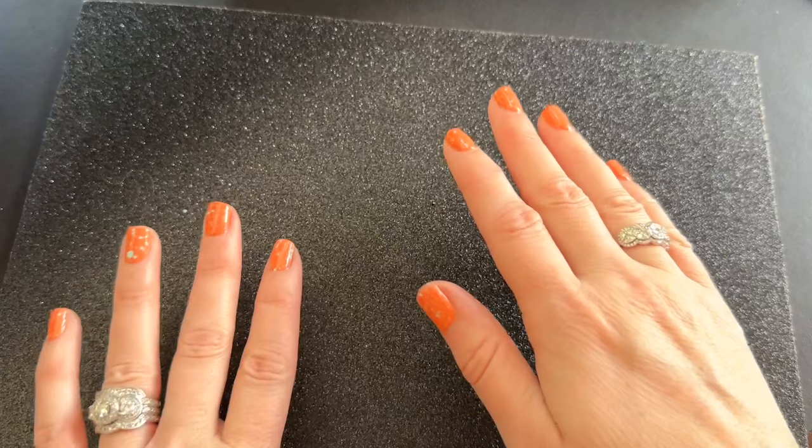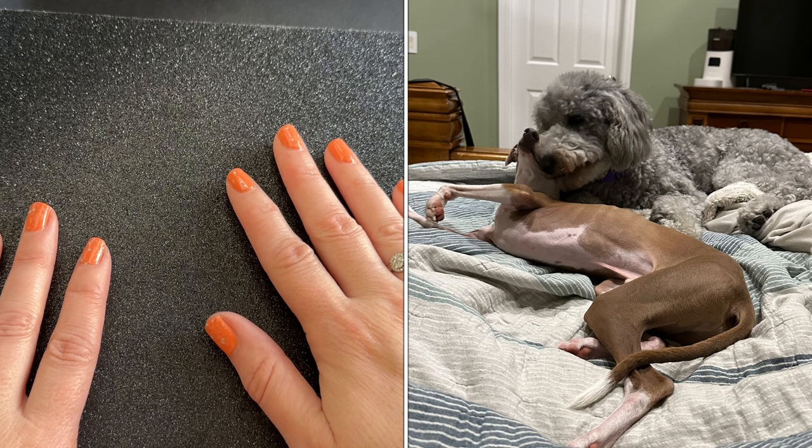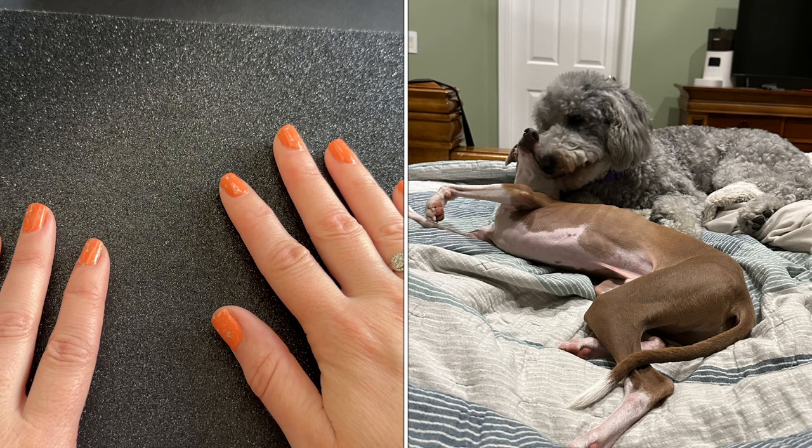How are the animals settling in together? The dogs love each other. Biscotti and Stella absolutely love each other. They play very hard together though. In the beginning, it was kind of freaking me out because Biscotti, he's only like 15 pounds and Stella is now 30 pounds. We think she's mostly full grown. She might get a little bit bigger, but she's 30 pounds.